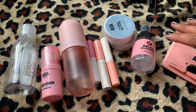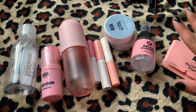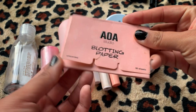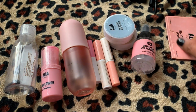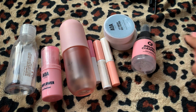Alright, let's get started with the more randomy products. And I just woke up, so my voice is probably a little raspy. But first off, we have the AOA Studio blotting papers. I don't think I would repurchase these. These were kind of meh. And I found myself not reaching for blotting papers as much as I thought I would. So yeah, that's definitely not a repurchase.